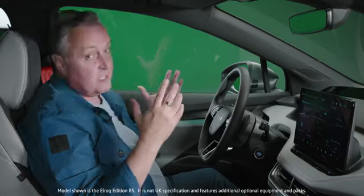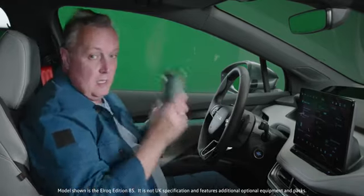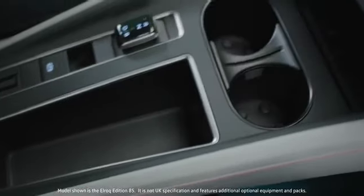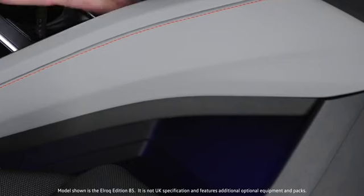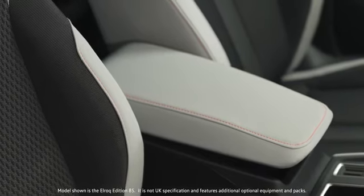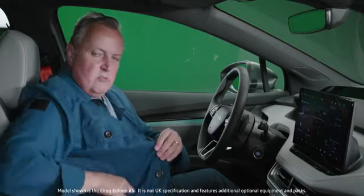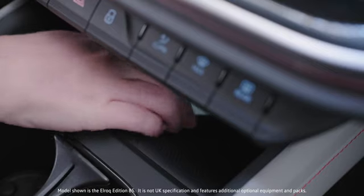Now, there's loads of Simply Clever storage areas in here, big door bins for your cups, and it's lined. It feels really nice in there. More cup holders here. There's a nice area there to put stuff. Underneath it again, because this is an electric car, you don't have to worry about transmissions and things like that. So there's space under there. There's storage under your elbow with a nice container there. And if I just move that there, of course, if you need to charge your mobile phone, and who doesn't, there is wireless charging down there.